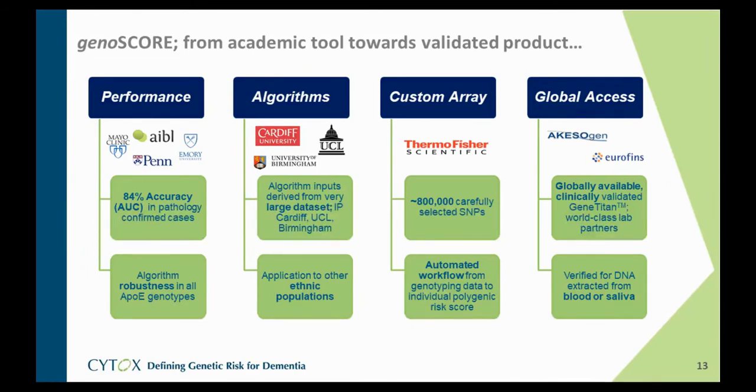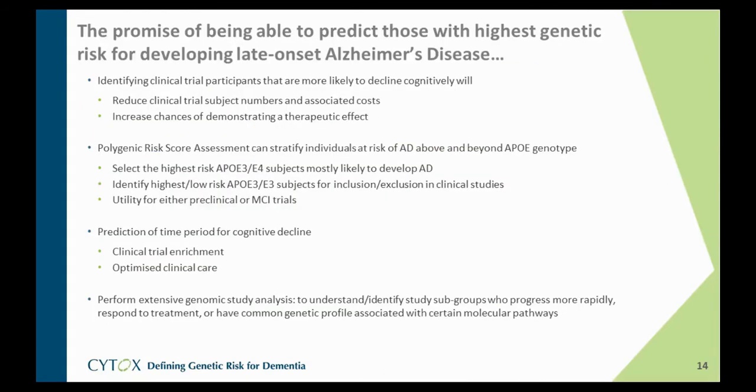The algorithm I'm focusing on today comes from Cardiff University, but there are others available too that do slightly different things. For example, the algorithm from the University of Birmingham that we've developed based on the mTOR pathway. We can talk about that on another occasion, or people can ask questions about that should they wish. The array is a customized array built on the Thermo Fisher Axiom array platform for reasons of quality control, essentially. And we've got global access via our partners, Pither, Eurofins, and other laboratories.